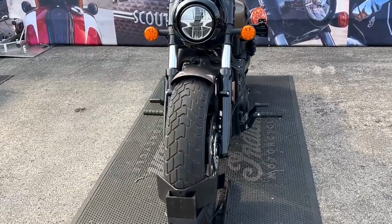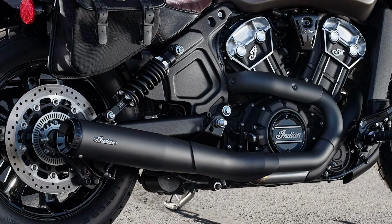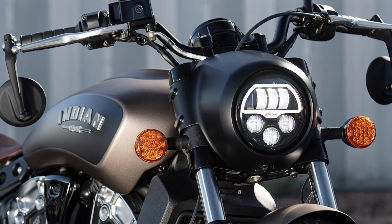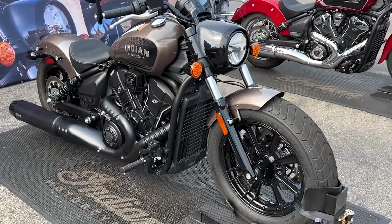Want more practicality? Add soft luggage or a passenger seat. Chasing a deeper custom look? Factory exhaust systems, handlebar swaps, and lighting upgrades are all engineered to bolt on cleanly and match the factory fit and finish that aftermarket parts don't always guarantee.